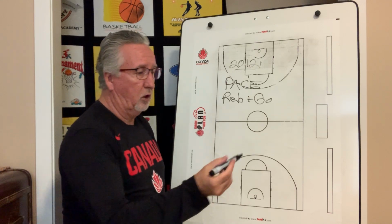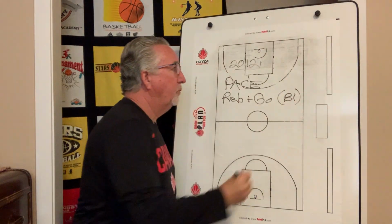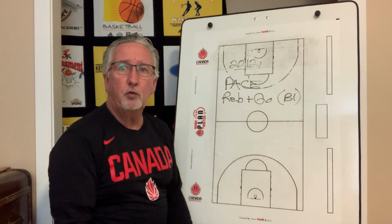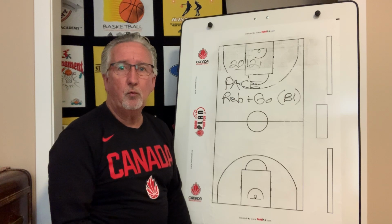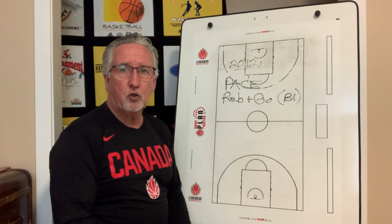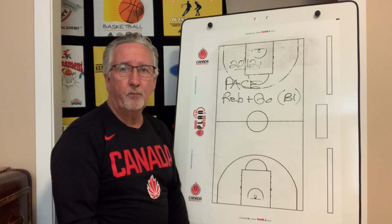One of the concepts we talked about earlier was B1. Canada Basketball doesn't use that language, but B1 is to beat one defender. So you get a defensive rebound, go immediately, and try to beat one defender. If you have a teammate open up the floor, whether it's a long pass or even a shorter pass, if there's someone open in front of you, make a pass.